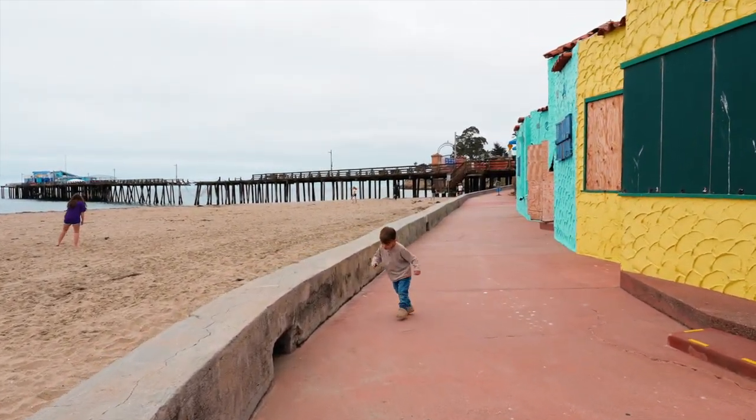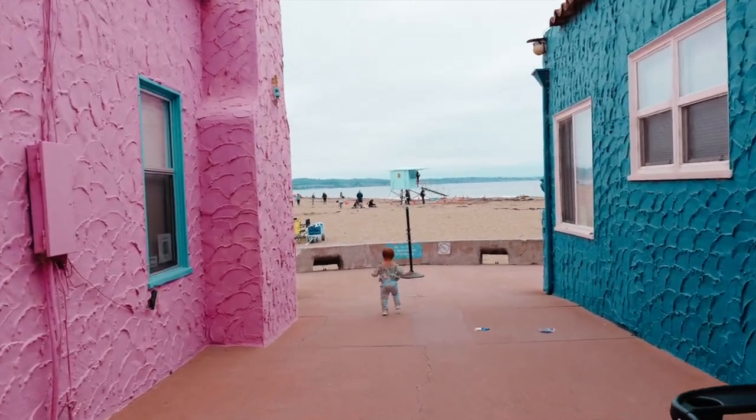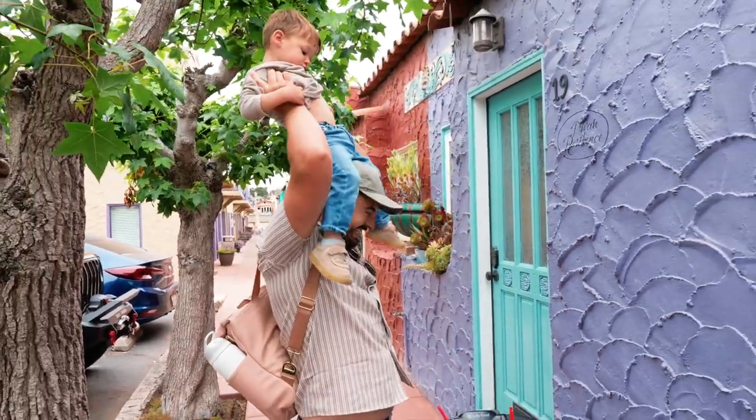All the pastel colors just brought out the bright side in me, and it truly just made me so happy, and my kids were so happy. It was just so, so awesome to see. I really enjoyed this walk that we took around this little pastel village in Capitola.